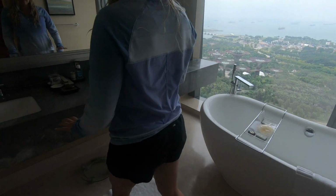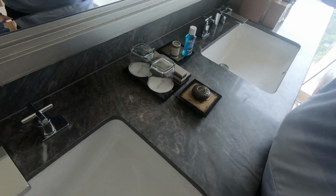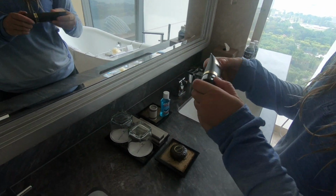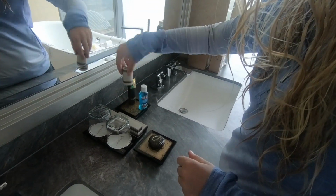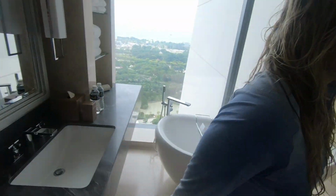Two sinks, mouthwash. What is this? Ooh, body milk. I'm not even really sure what that is. Lotion? Smells like lotion. Powder. Ooh, so fancy. Toothpaste.